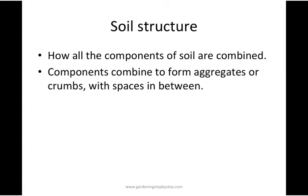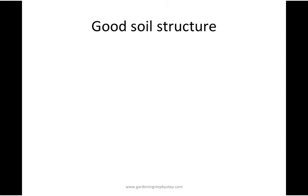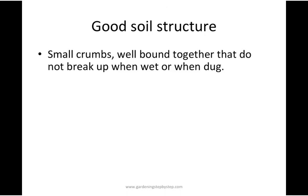And these crumbs will have spaces in between them. And it's the existence of these crumbs of soil and the sizes of them that determine the type of soil structure that you have. So let's look at this in terms of what's good soil structure and what's poor soil structure, so that will help to explain this more fully. Good soil structure is where you have small crumbs. You might be looking at something like 1 to 3 centimeters at most.